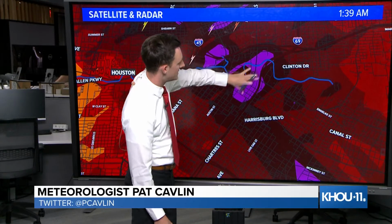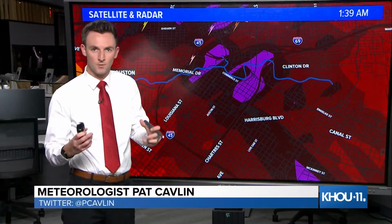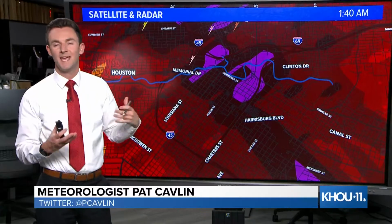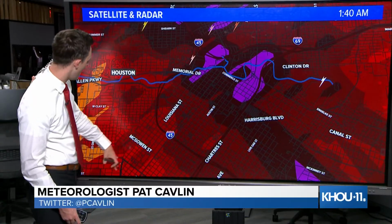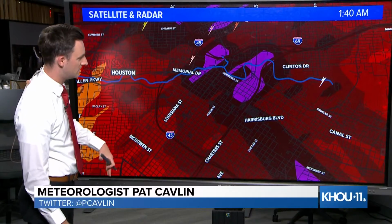So this is where we're seeing the magenta. That's what we look for on this map. On this map, the color tells us the intensity of the rainfall. Red indicates really heavy rain. But when you get into that magenta, that's when we start to cross into the potential for seeing maybe pea-sized hail, maybe penny-sized hail. So south side of downtown, going towards McGowan, going out towards Midtown, you're starting to get out of the worst of it.